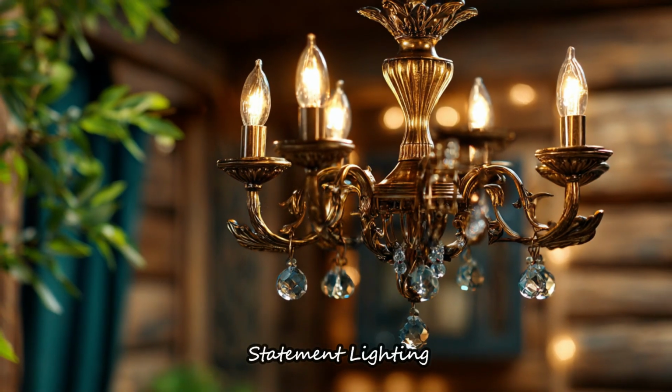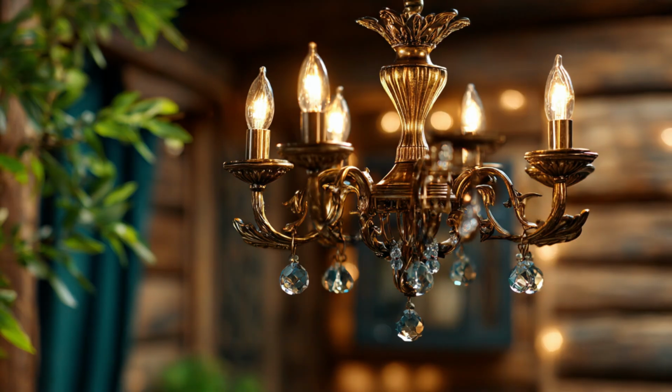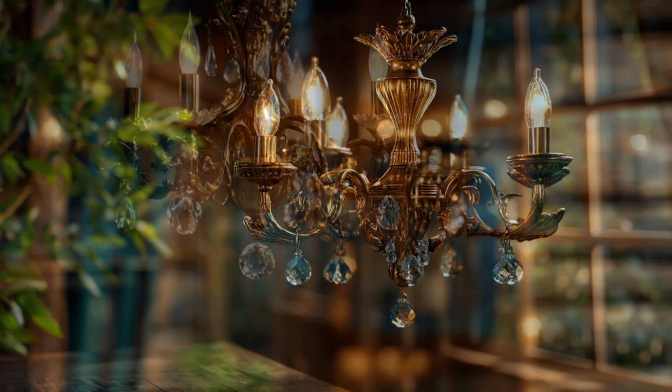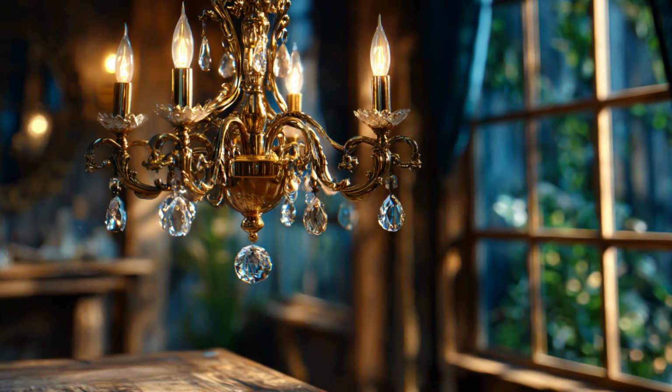A dated lamp base or chandelier can be brought back to life with some paint or new shades. Vintage lighting has a way of anchoring a room and giving it a warm, inviting glow that modern fixtures often lack.